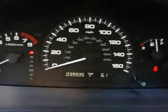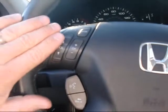Let's hop in the cockpit here. Show you the dash. You're gonna see it has 39,000 miles on it. Tilt wheel, also telescopic in and out. Cruise controls over here. You have your audio controls to the radio over here.